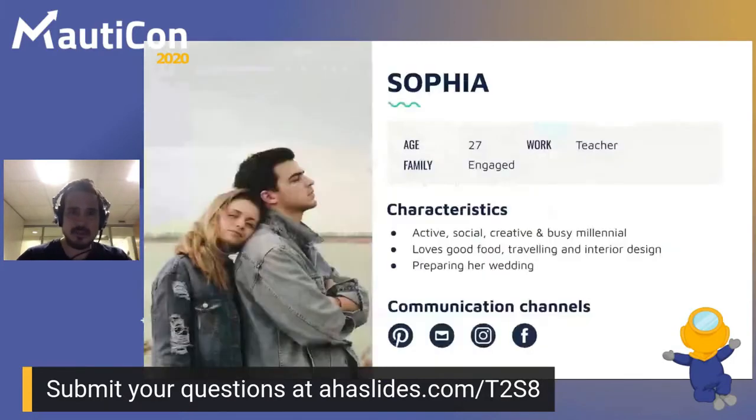All right, so what we've been seeing is Sophia, who has received a personalized experience both on the CMS and on the marketing automation side. And this has been very beneficial to her because she immediately received the idea that, okay, this organization gets who I am and gives me the right information at the right time.